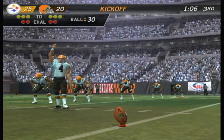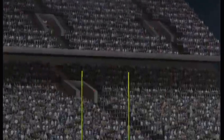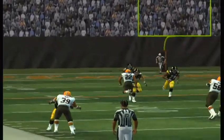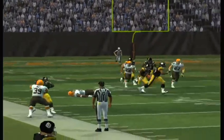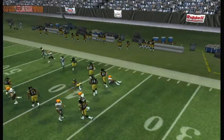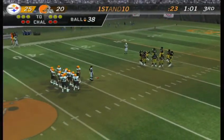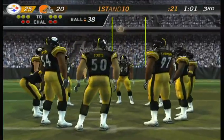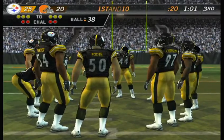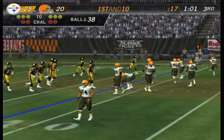Cleveland is lined up for the kickoff. Holmes back to return. From the 8. Following a punt on their last drive, the offense now makes its way back out onto the field. The Steelers will start the drive at the 38-yard line.